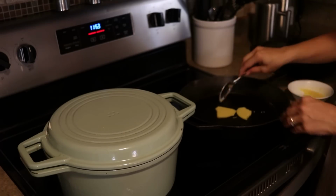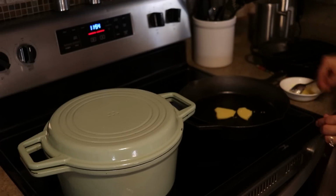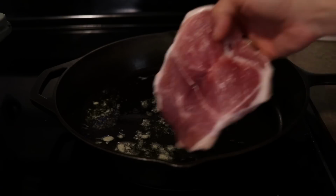This is just some butter I'm going to melt in here, and that's what I'm going to use to fry my pork chops in.